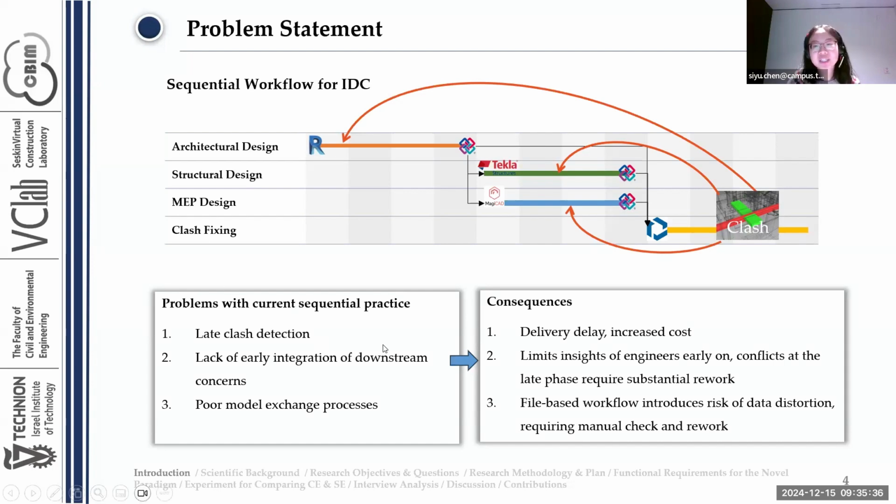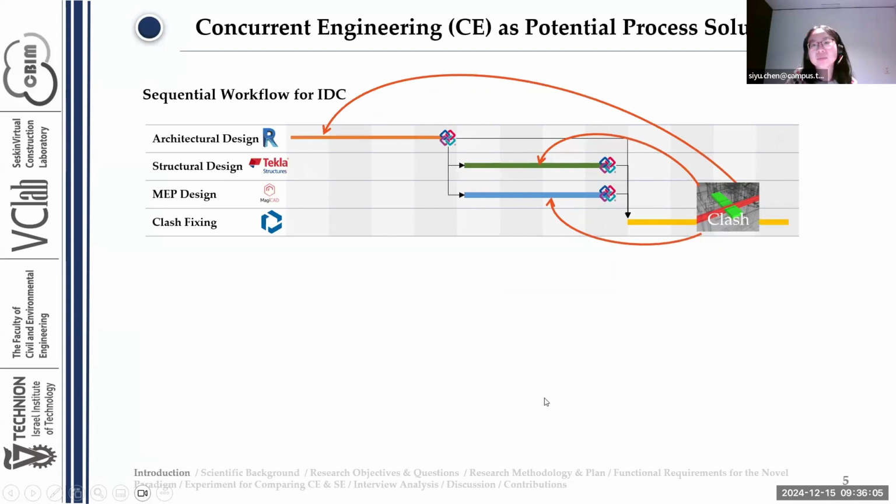First, late clash detection. It leads to delivery delay and increased cost. Second, the lack of early integration of downstream concerns. This limits the insights of the engineers early on. There can be conflicts at the later phase requiring substantial rework. And third, poor model exchange processes. Since the workflow is file-based, it can introduce the risk of data distortion that requires manual check and rework.